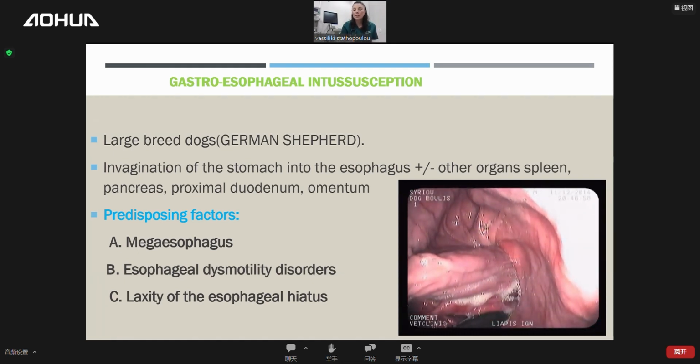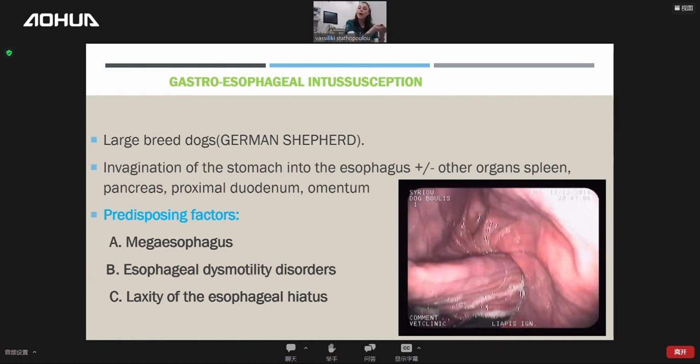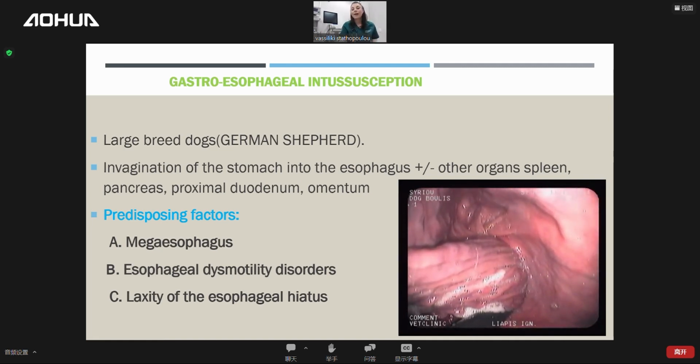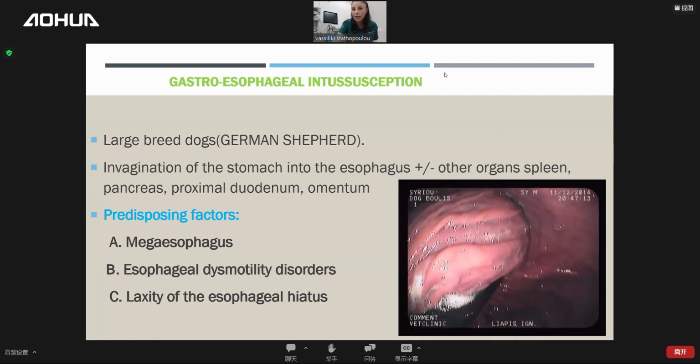So I go into the stomach now, and you see that the minute I inflate the stomach, all the stomach is coming out of the lower esophageal sphincter. This was a dog that was regurgitating for a long time, and it had herniation, hiatal hernia. And the minute the hernia was corrected, then it didn't regurgitate anymore. So the predisposing factors are megaesophagus, esophageal dysmotility disorders, and laxity of the esophageal hiatus. And the last one is what this animal had. Once it was corrected, it stopped regurgitating. This dog had been regurgitating for 3 years. For 3 years, I cannot accept a patient undiagnosed.